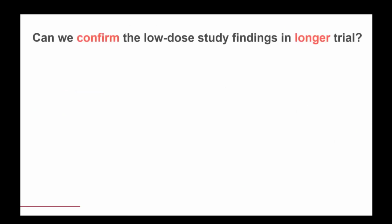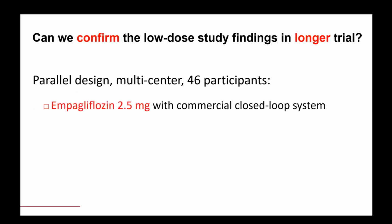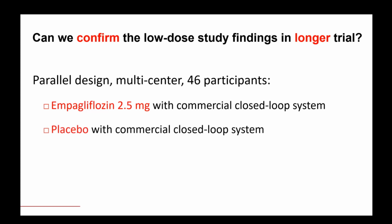Now, this was only a 2-week study. So the question we are now trying to ask, can we confirm these findings in a longer trial, a multicenter trial? So we're starting soon a study in a parallel design, multicenter, so 3 sites. The lead site at McGill, a second site at RCM here in Montreal, and a third site in Toronto. 46 participants, where we're comparing 2.5 milligram EMPA on people on a commercial closed loop system versus placebo.